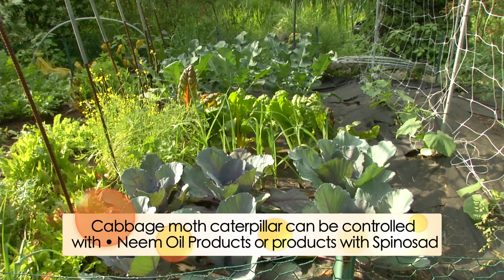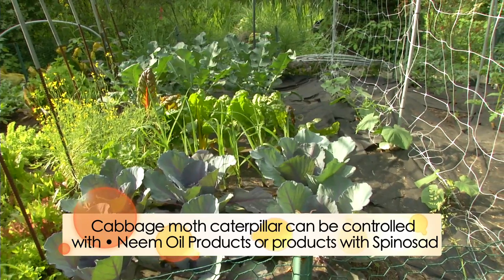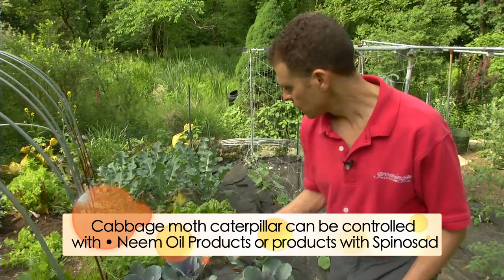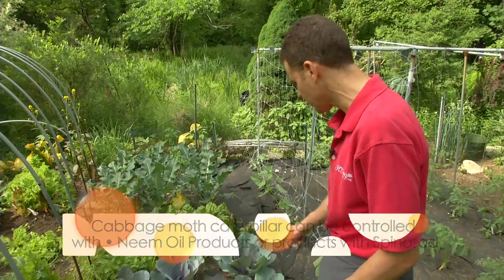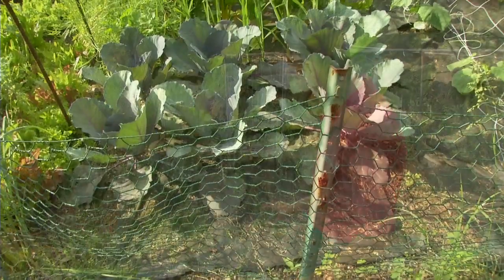So this year I did use some neem oil on the cabbage, and it seems to be working pretty well at controlling this. I'm also using a little bit of spinosad. So between the two, the cabbages look pretty good. They were beginning to get eaten earlier, but right now they seem okay.